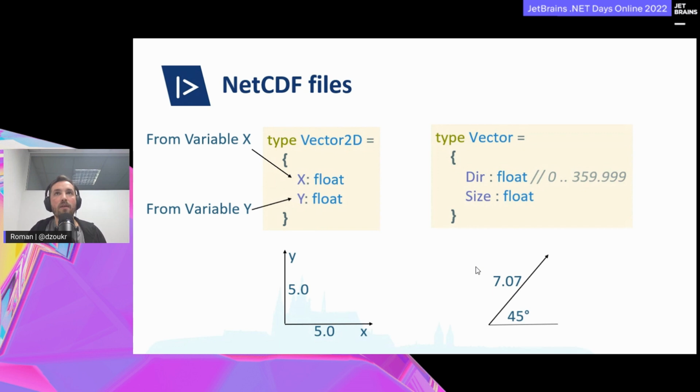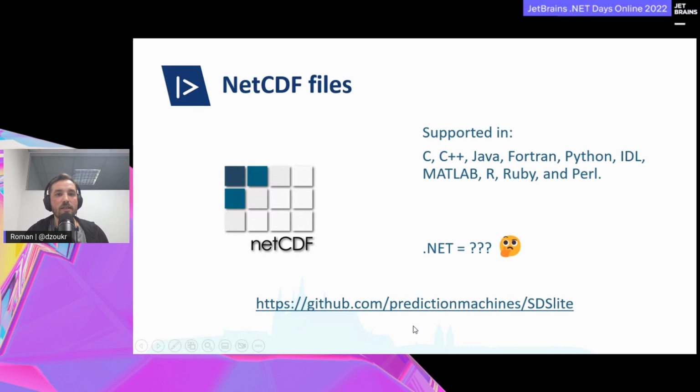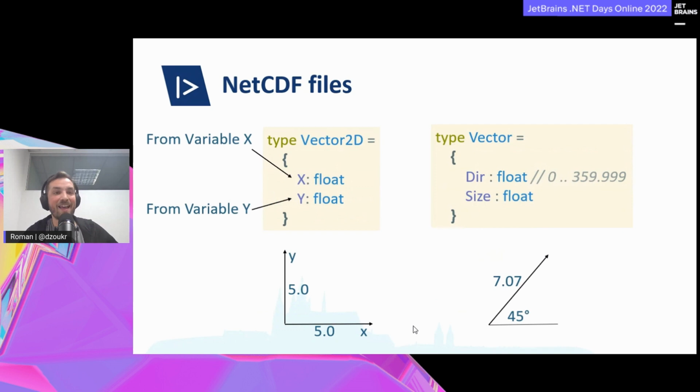So that's how we read a netcdf file. Again, have a look at this library if you want to try on your own. It's pretty powerful, and it's actually, unfortunately, the only choice you have on .NET. So sorry about that. Okay, so now we have the data, and where to put them.